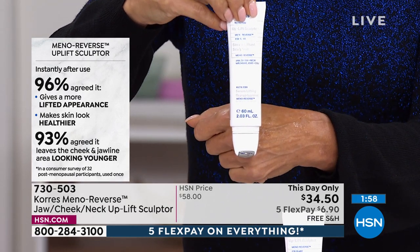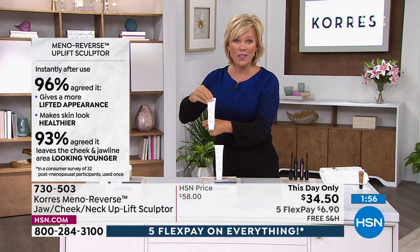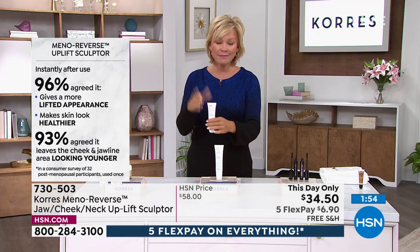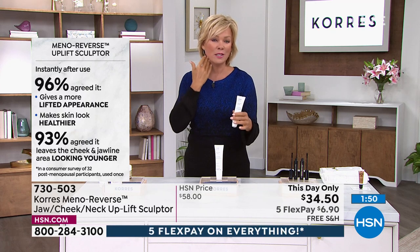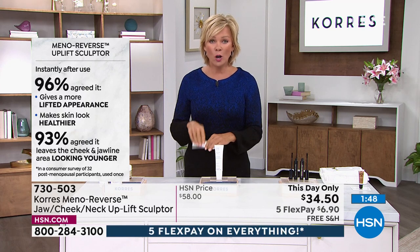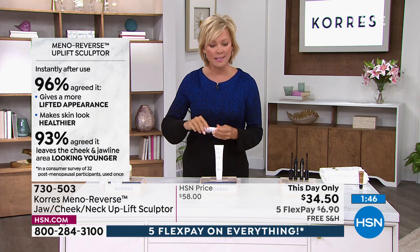Try it if you are dealing with some of those sagging skin issues. It's not a fun reality, but what a great feeling to know that there is a product that can help. This too, guys and gals. I mean, it's not just us that deal with the sagging skin issues. I hope you will give this a try. Do this on a flex. We're showing you visuals of the before and afters.